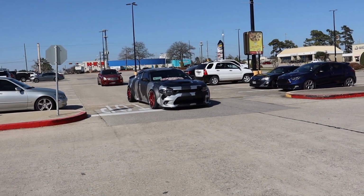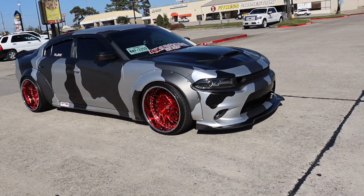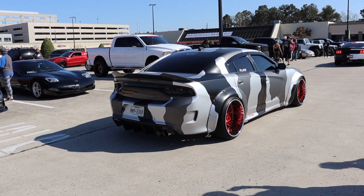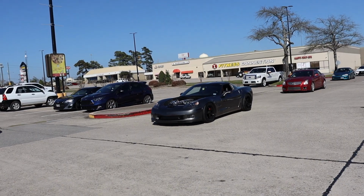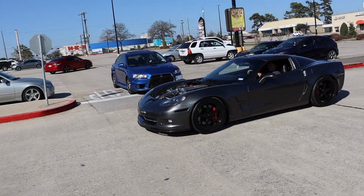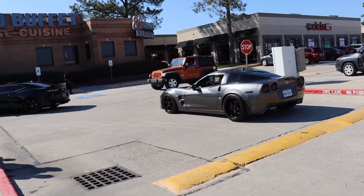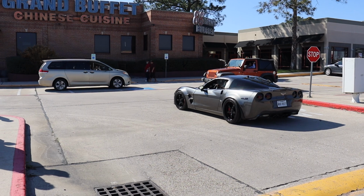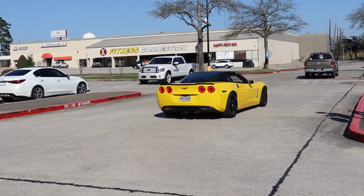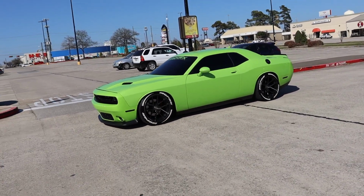Oh my goodness, got the wide body Charger rolling in on beautiful wheels. Say it isn't so. Decked out C6 Corvette. Oh my goodness. No hood too. You just know he's flexing. Challenger, I'd say perfect fitment. That's freaking on point.